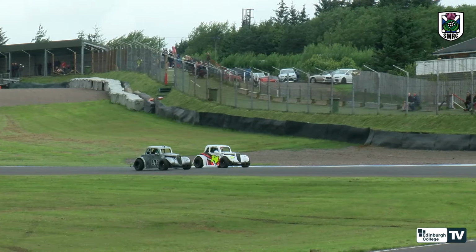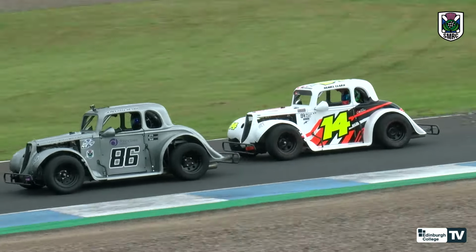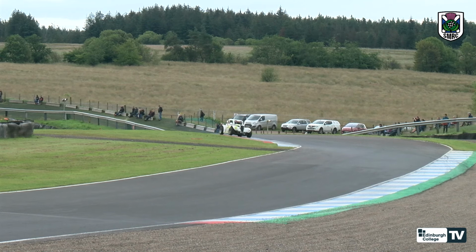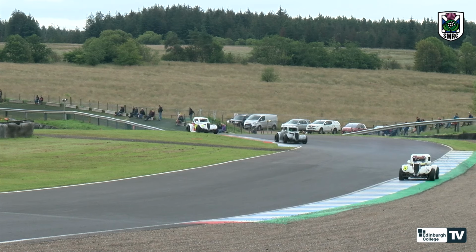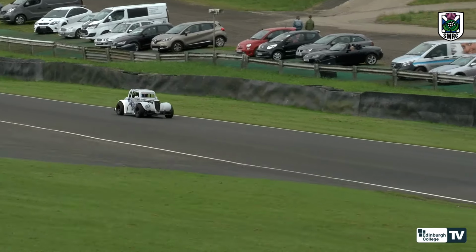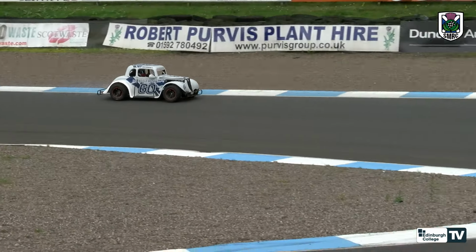and Clark. As Clark tries to go around the outside, or is he setting a move up on the inside? He was, yes, but John Critchlow saw that and kind of chopped back towards the inside as Clark has a huge moment going through Butchers and gathers that all up. And this battling is helping Michael Paxton on his way to securing his first ever Scottish Legends podium at Knockhill Racing Circuit. Rally Dave at the hairpin.